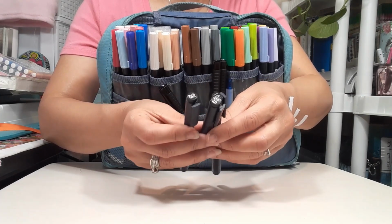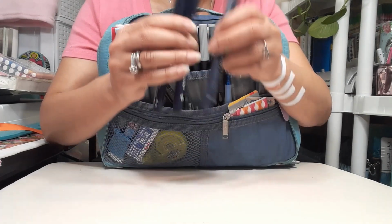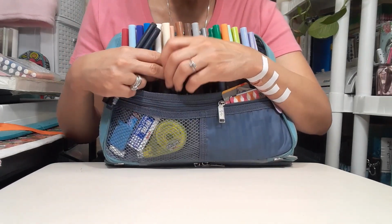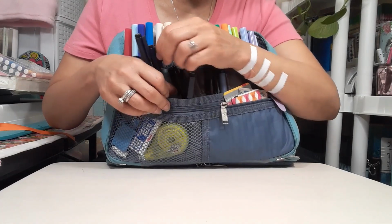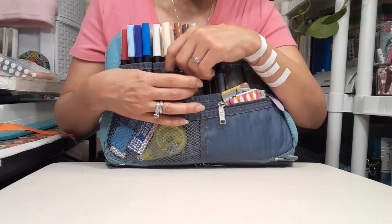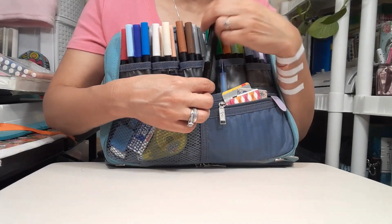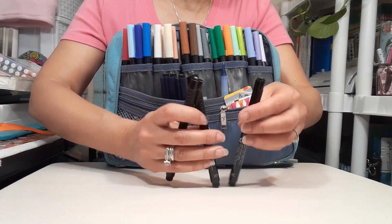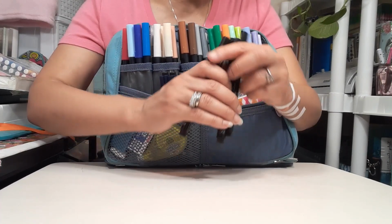And so these came in a set from Amazon, and I use those a lot. So they are in here. And then I have a few. I don't use them as much anymore, so I just have a few now. A few of Faber-Castell Pitt Artist Pens for drawing as well. So I've got a few of these in there.